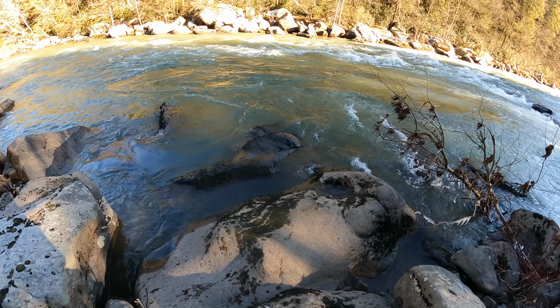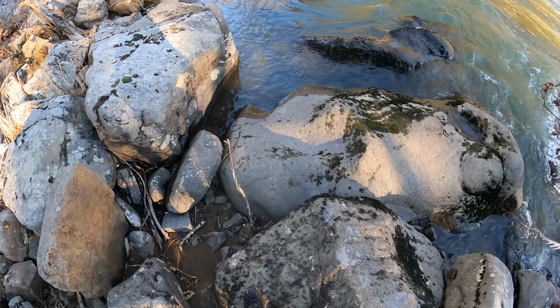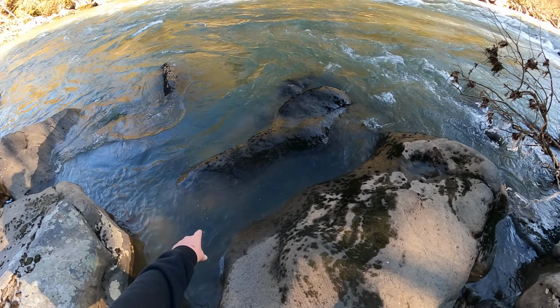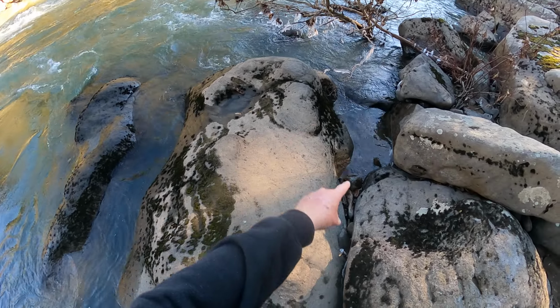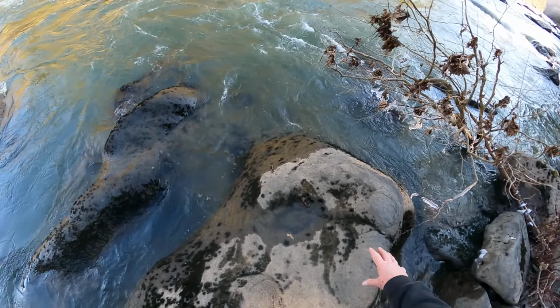All right. So this is the swoopy rock. This rock here, it's all one big boulder right here. This is a big boulder going from there over there over to here. That's the channel. This is nicely sculpted rock.